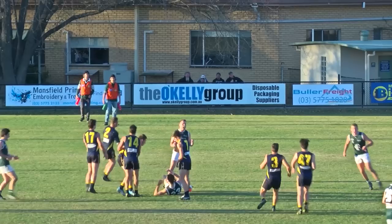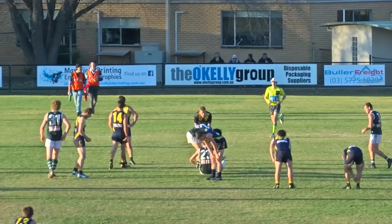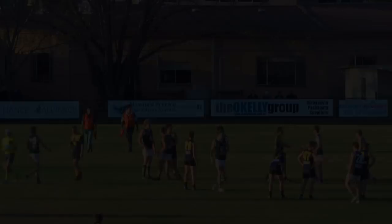There goes the siren. You're spot on there, Paul. And Echuca have taken the points here. They have indeed. Echuca 8-13-61 have beaten Mansfield 6-8-44. And the umpires are getting a bit of stick here from the boys next door in the box. They get together and wander off to their rooms. And the players are just shaking hands.